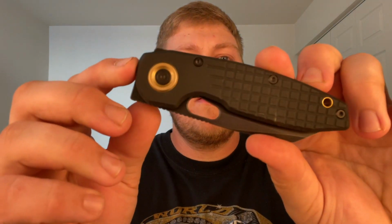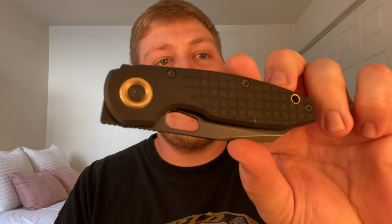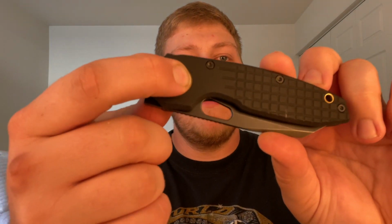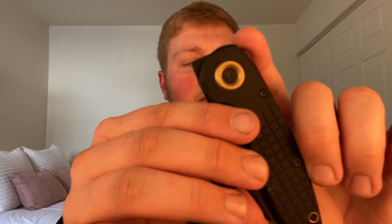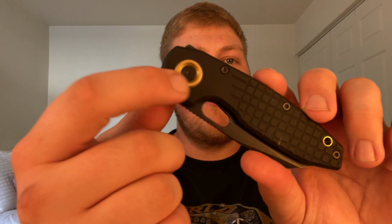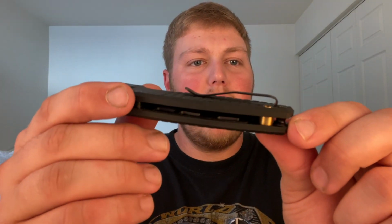And here is the knife. You guys can see it's rocking some beautiful frag aluminum scales. Here is the pivot mechanism that'll pop out whenever the knife is deployed. You have a back flipper, a front flipper, some gold accents around the pivot, as well as the lanyard hole back here. Has some standoffs.